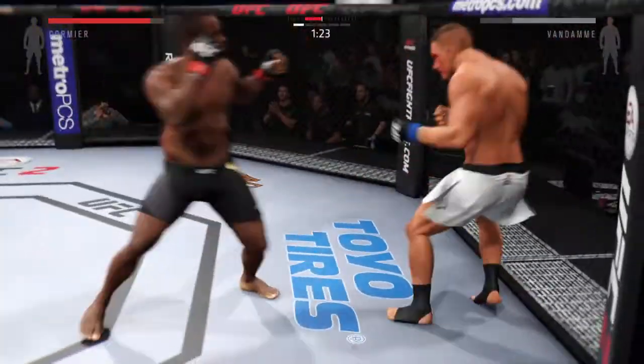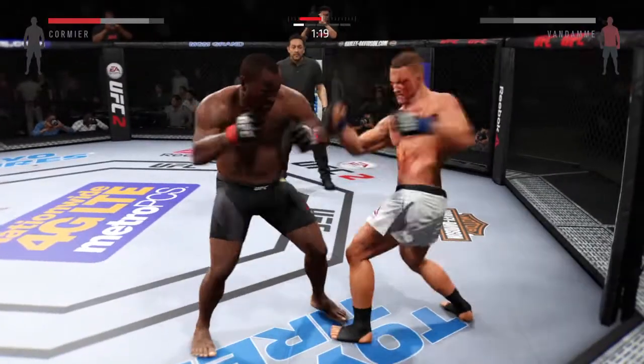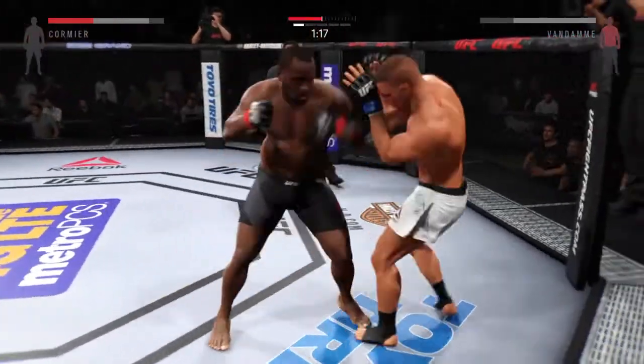Daniel Cormier trying to set up a takedown here. And he lands with the left. Nice roundhouse kick to the body. They are exchanging here, Mike. Cormier with the 1-2.